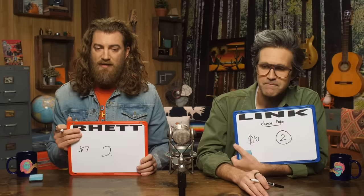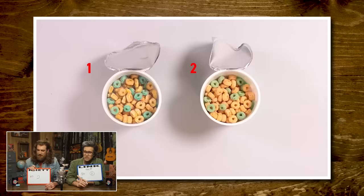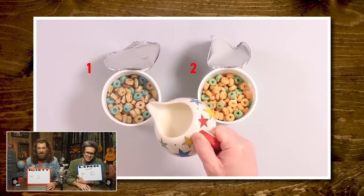That's why I went to 7. More contrasty. So I went to 7. How did he paint cereal? Yeah, number 1 is fake. Now that I've seen it. Oh, dang it! Yeah. Dang it, see? It's got a sheen over it.